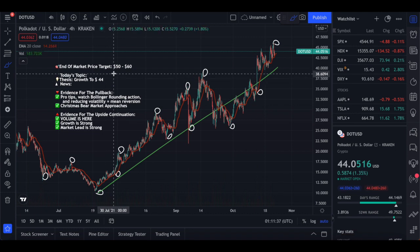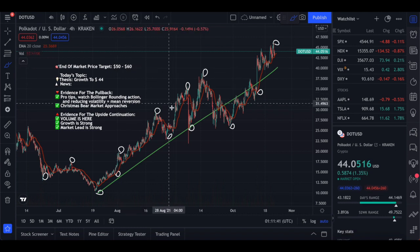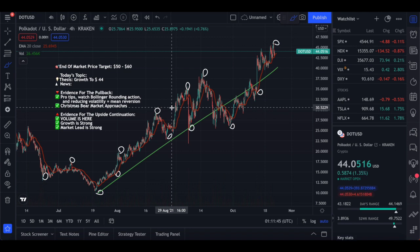So my price target of between $50 and $60 before the end of this year is still a great possibility. We're coming up to the end of October, but let's not forget that we've got November and December. I do expect a huge dip in the market from the majority of crypto throughout the entire market, simply because people are going to be spending their money on other things instead of cryptocurrency.